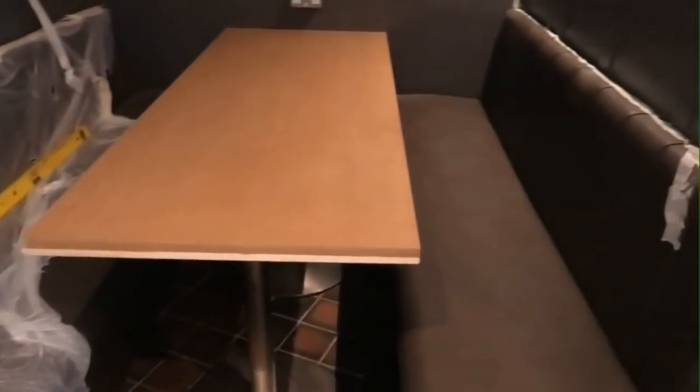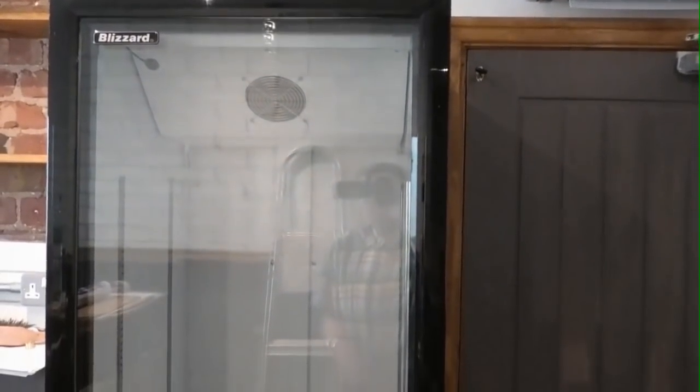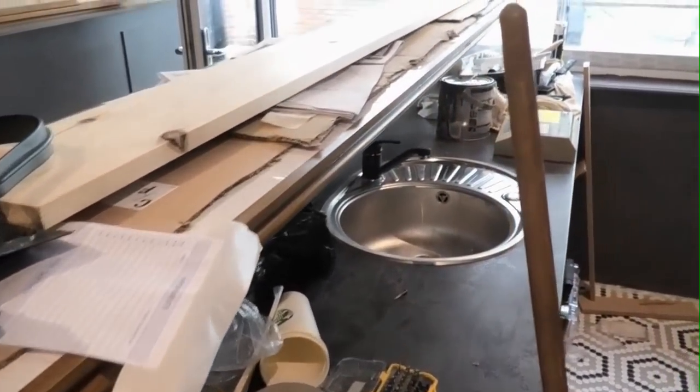The seating all here, and the table. And the arrival of this fridge unit here. This arrived just this morning. I can show you this here. Philip's tools all here still, obviously. And you see that piece of shelving? Well, that's going to go on that wall there.